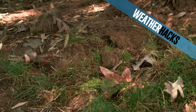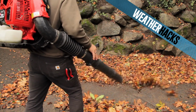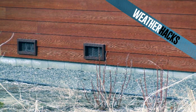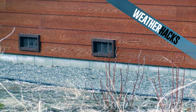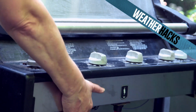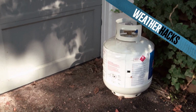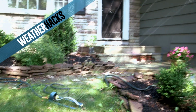Create a fire break or fire line by removing a strip of vegetation or other combustible materials. The goal is to remove dead wood and undergrowth down to the mineral soil about 3 to 6 feet wide. Move heat sources like grills, propane tanks, and firewood stacks at least 10 feet from your home. Turn your sprinklers on and point them at the house.